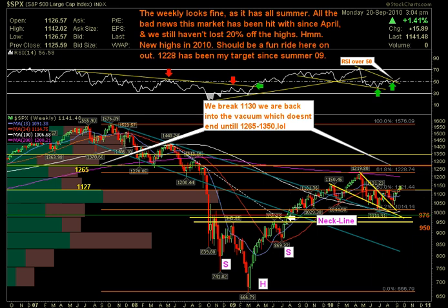You're looking at the past year of the SPX. It's not voodoo. It's not ironic as to why this happened. Now, we're breaking above it. The 1127 break is into the vacuum. There is almost no price by volume resistance between 1127 and about 1250 or so.